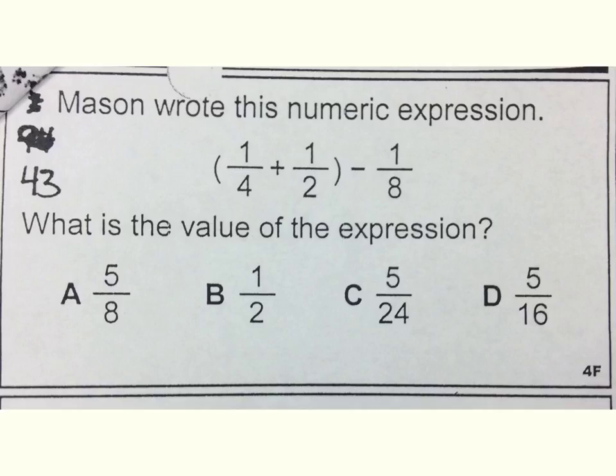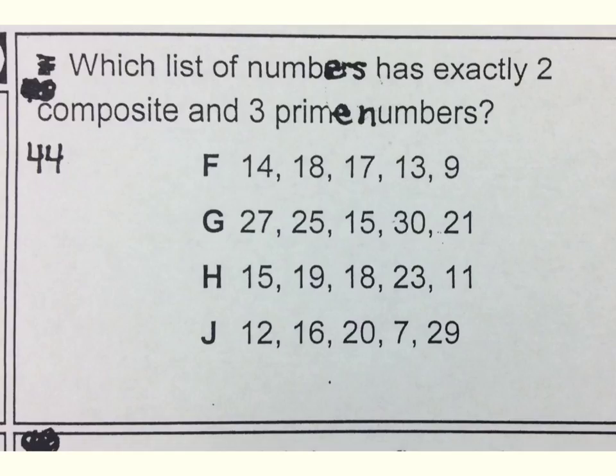Number 43. Mason wrote this numeric expression, parentheses 1/4 plus 1/2, close parentheses, minus 1/8. What is the value of the expression? Number 44. Which list of numbers has exactly 2 composite and 3 prime numbers?